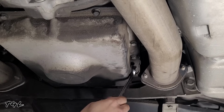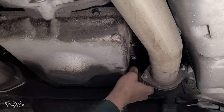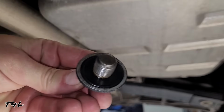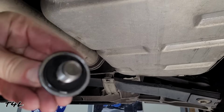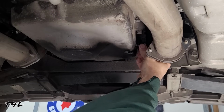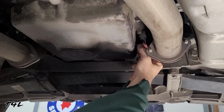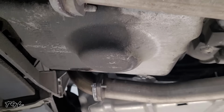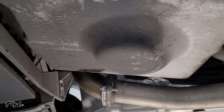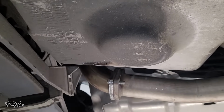Now remove the plug on the side of the transmission and let the fluid drain out. Then inspect the oil plug rubber seal and make sure it is in good condition. If not, be sure to replace it. Now go ahead and reinstall the plug, and you don't need to fully tighten at this time. The pan does lean towards the front of the car, meaning that the front of the pan is lower than the back of the pan, so no sense fighting gravity.